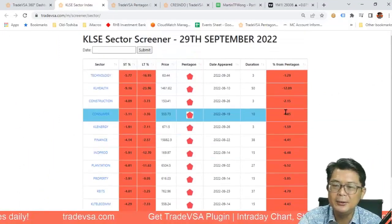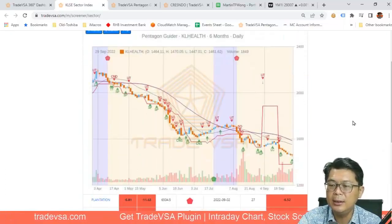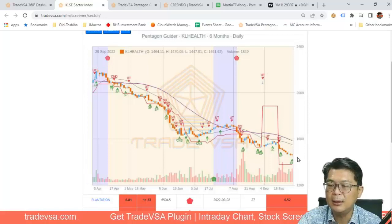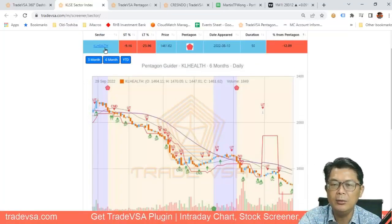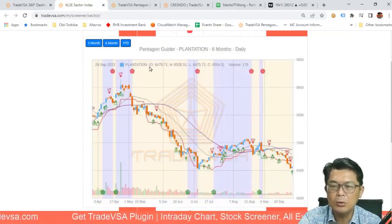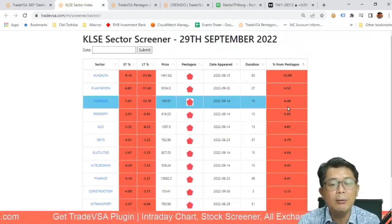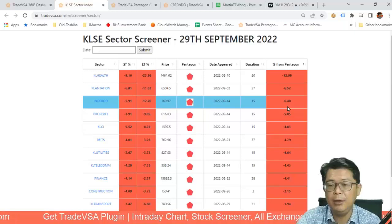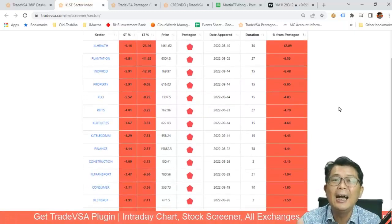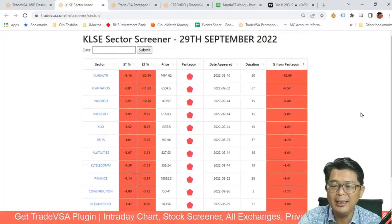You can see everything is red, right? And the worst performer is healthcare, which is down 12% here. So if you click on that one, you can see this is what I mean. This market is really breaking down, really awful here. And the next one is plantation. And you can see it's also breaking down in here. So that's really a telltale sign, and that's why we are sticking to the intraday trade, which we have said at least has some sort of silver lining. Everything that you see that is red in here.